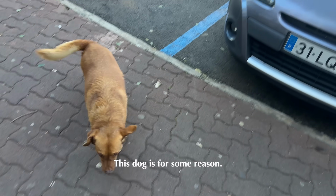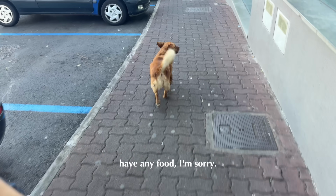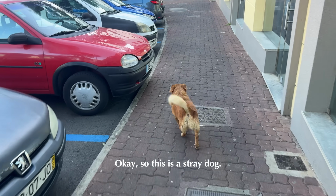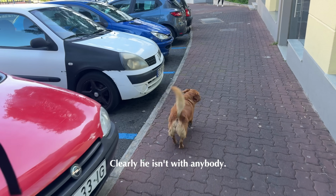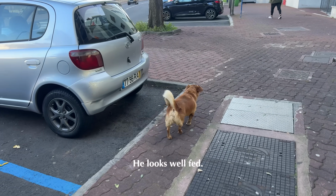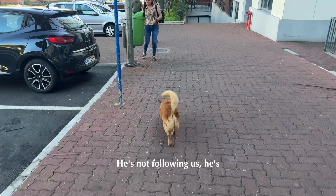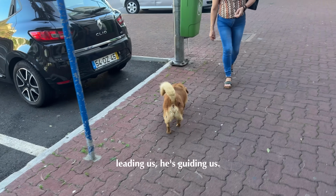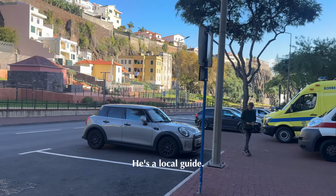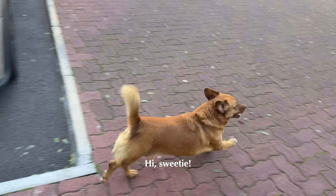This dog is for some reason, hey, hey, we don't have any food, I'm sorry. Okay, so this is a stray dog. Clearly, he isn't with anybody. He's just so happy. He looks well fed. He just decided to show us the way. He's not following us, he's leading us, he's guiding us. Okay, doggy, where should we go next? He's a local guide. We found him on TripAdvisor. Where is he? Hi, sweetie.